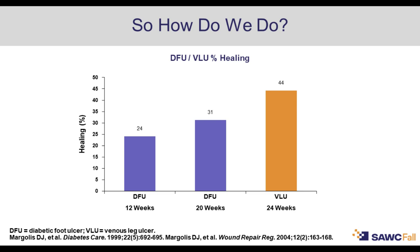VLUs, in almost 6 months, we're healing 44% of them. Those are discouraging numbers, huh? Yeah. But that's nationally what's happening. And of course, my wound care center is so much better than these numbers, and I'm sure yours is too, but we're all part of that statistic, whether we like it or not. Those are the numbers that if you go searching around in the insurance databases, that's what you got, okay?